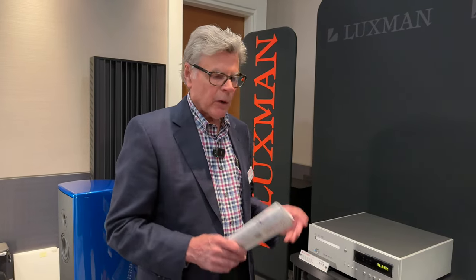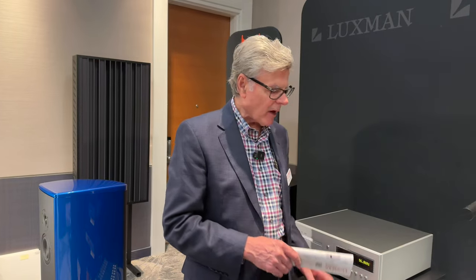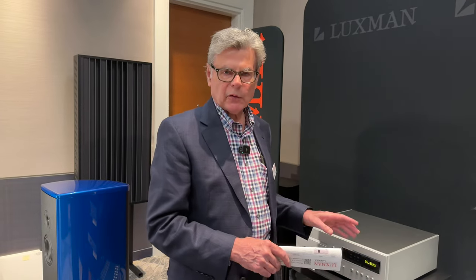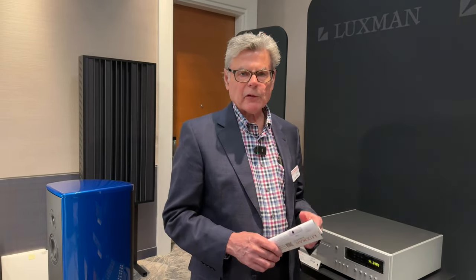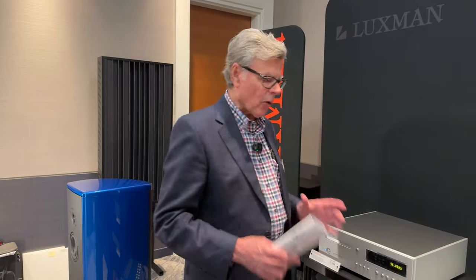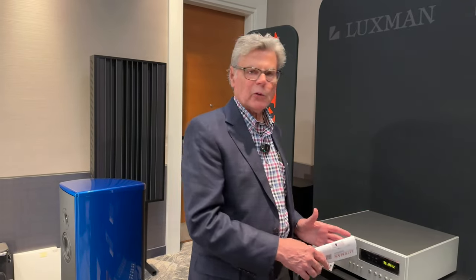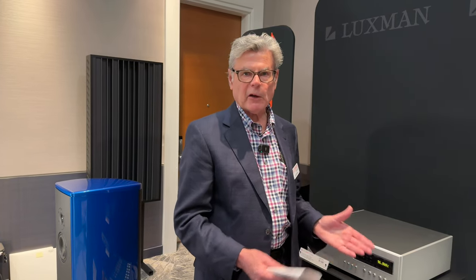The engineering group at Luxman thinks that type of compromise is not the direction that we want to go in. We all know that on the DAC side of things, the digital side of things, many of the chipsets go obsolete within a few years. The technology is very fast paced. And they don't believe that incorporating a DAC or today's chipset into a unit that will be used for years by the end user is the best way to go.